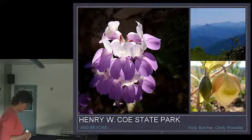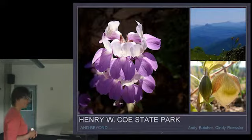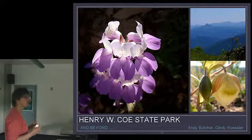So there's Henry Coe State Park. It's one of our largest state parks, over 90,000 acres. Very big, and I know I've only seen a very small fraction of it. It's about an hour east of San Jose. It has 250 miles of trails. Some of those trails are very short. Some of those trails you could do a three-day backpacking trip through.